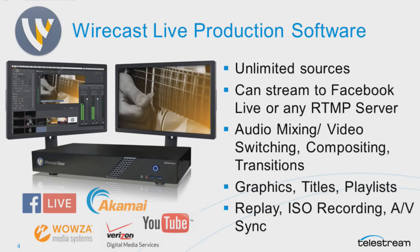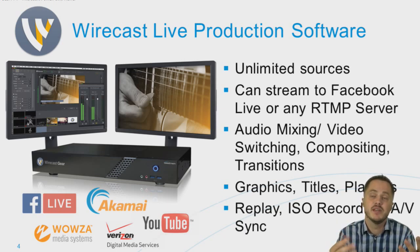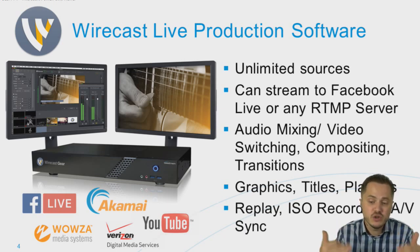Wirecast Gear was launched last year, and it is an all-in-one turnkey solution for live streaming, encoding, switching, and production. So it's basically a television studio, an ESPN in a box, as I like to say. This allows anyone to have instant access to complete professional production tools for live mixing, live switching, graphics, titling, chroma keying. You can see me right here. We are using Wirecast right now to do this. It's very easy to do. It's super simple to use.